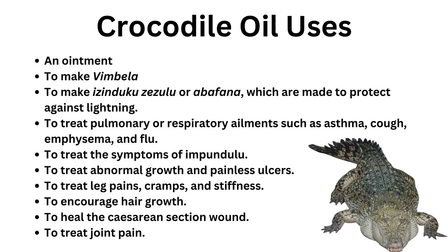I did mention in the Vimbela application video that crocodile oil is one of the ingredients used in making Vimbela. Vimbela is not just a commercial traditional medicine product. There are many different ways of making Vimbela, depending on where you are in South Africa.